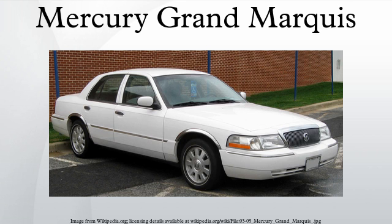Fourth generation. After 5 years relatively unchanged, the Grand Marquis saw a major update for the 2003 model year. The Panther chassis would see its largest redesign since its 1979 introduction, while the body itself would see a number of evolutionary changes to modernize its exterior.